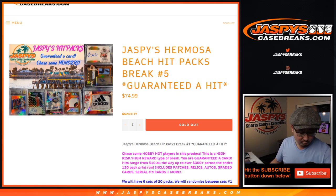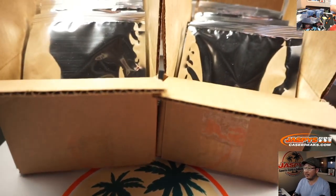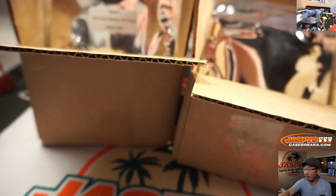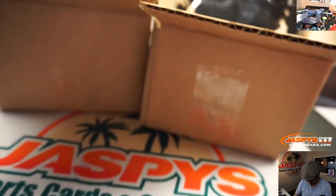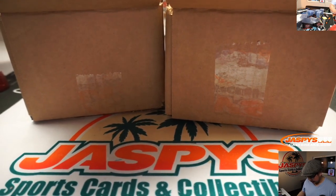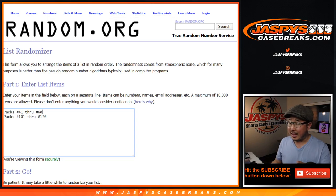Now, we only have 2 boxes left. Each of these boxes has the hit pack stickers on them. So we have box 101 through whatever, and then 41 through whatever that is right there. Those are the 2 boxes that are remaining, so we're going to randomize that. 41 through 60 is the box on the left, and 101 through 120 is the box on the right.